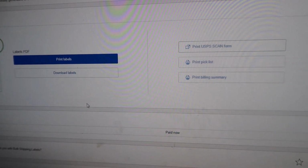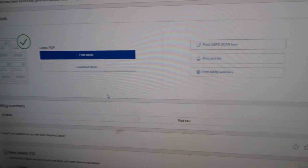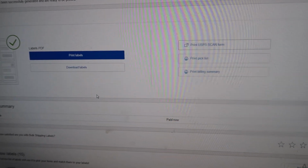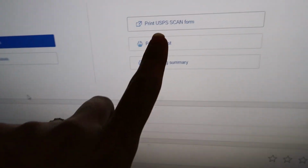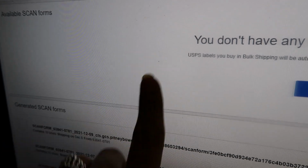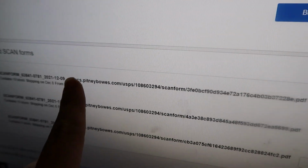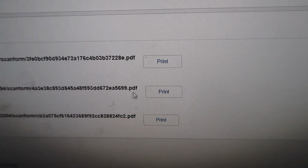While we're talking about being productive, I want to share with you guys a little tip on how to print scan sheets, because that saves you a lot of time at the post office, and I'm going to actually show you how to save a little money on your scan sheet as well. So while you're in the bulk shipping, the same screen that allows you to print your labels, you're going to click right here on Print USPS Scan Form. So once you click that, it's going to actually ask you to generate a scan form. That typically populates here, but I have already done it in this case. And once your scan form is generated, you'll go right down here and click print.